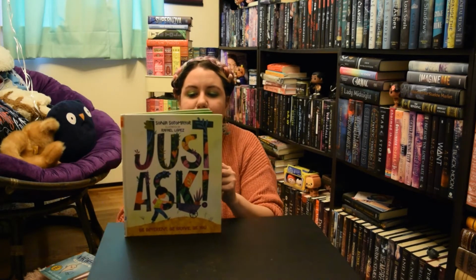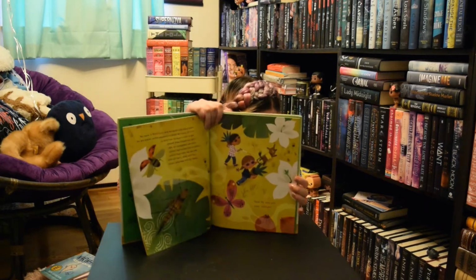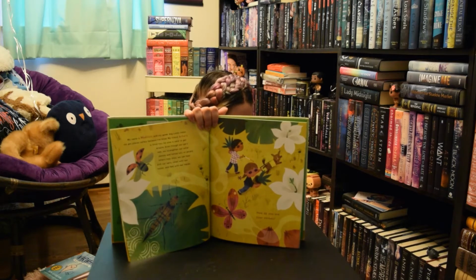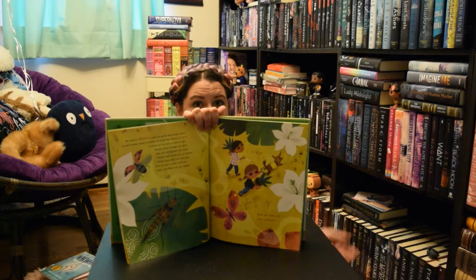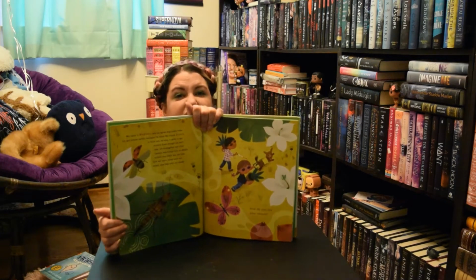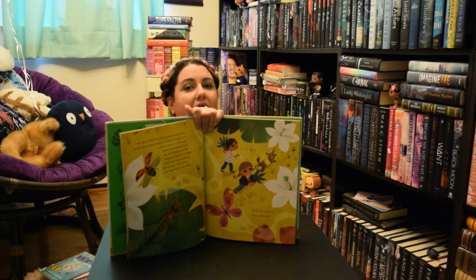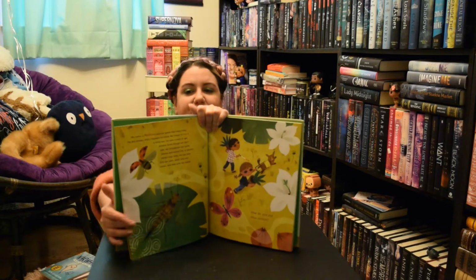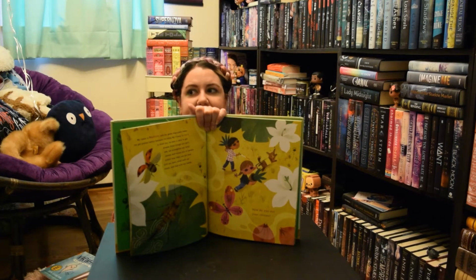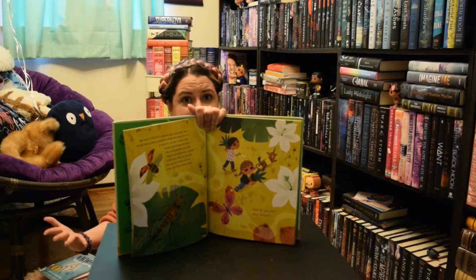All right. So Just Ask is a great book because it talks about how we're all different and how we all also have similarities. So it's a great book to learn more about different things. Like there's a different kid on each page, and they all have different differences that they explain. So somebody's deaf, somebody is autistic, somebody has allergies, and they explain what that even means.